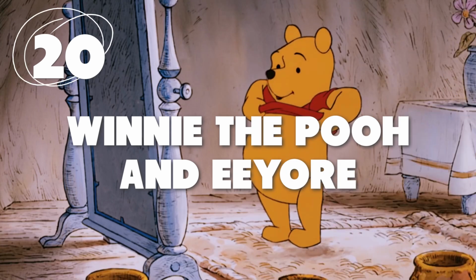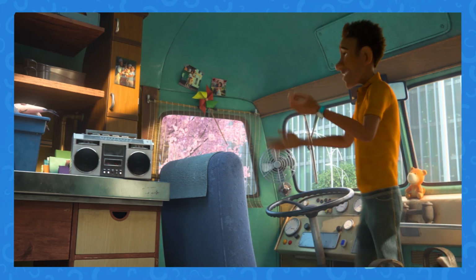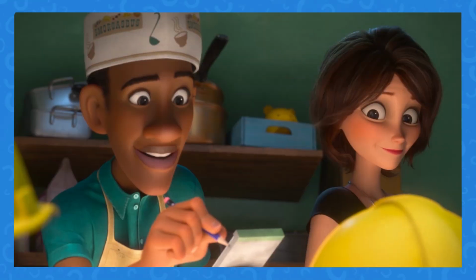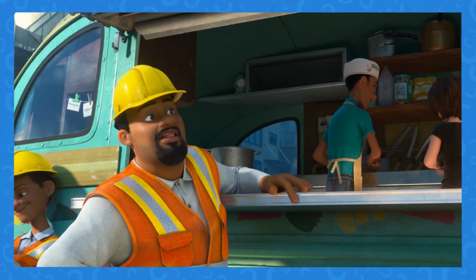Number 20. Winnie the Pooh and Eeyore. If you still weren't 100% convinced that Mbita is canonically a major Winnie the Pooh fan, episode 6 confirms it. This episode gives us a better view of that Winnie the Pooh stuffed animal in the food truck, and you can also spot Pooh and Tigger's old pal Eeyore.